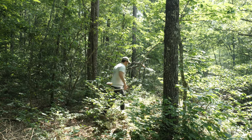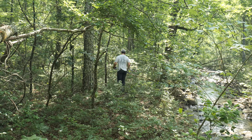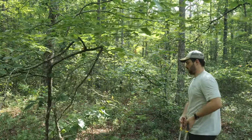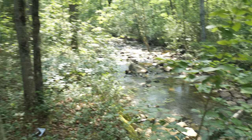As the summer months arrive in the mountains, so do the black bears. I've been wanting to clear space down here by the creek so that the bears could come in and eat some corn and the already blueberries that were here, and we could get some good pictures of them in the process.